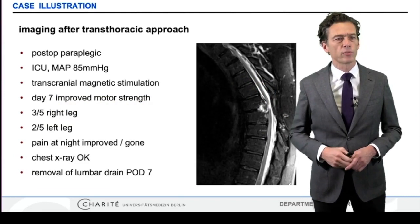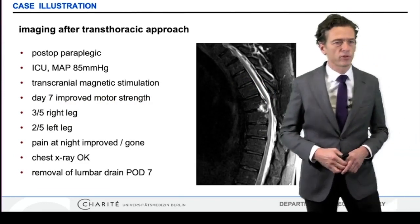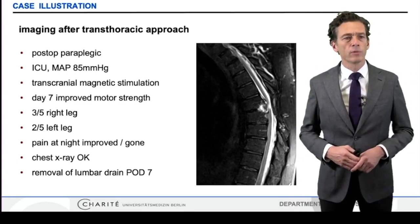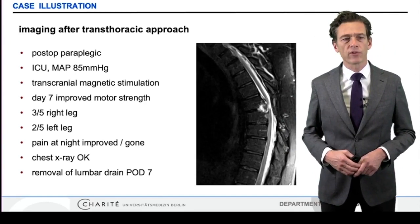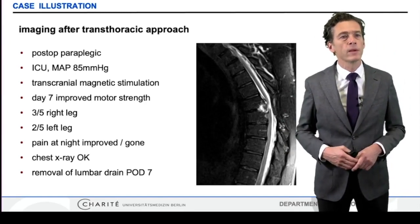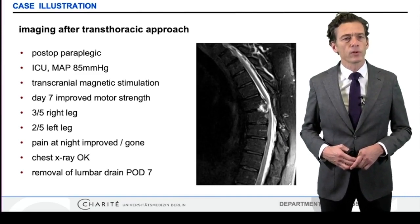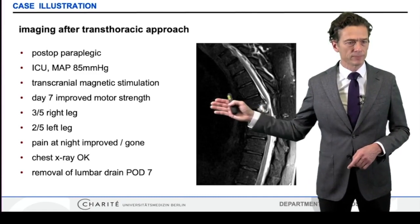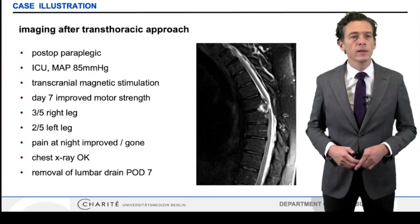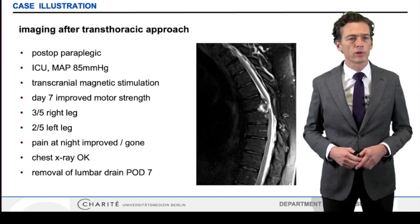The patient was admitted to the ICU. We kept the mean arterial blood pressure at 85/90 millimeters mercury. We performed a therapeutic transcranial magnetic stimulation in order to increase the brain plasticity, and we were lucky. The patient improved after 7 days to an acceptable level. 3 out of 5 in his right leg, 2 out of 5 in his left leg. And interestingly enough, the pain, the chronic pain, had gone completely.